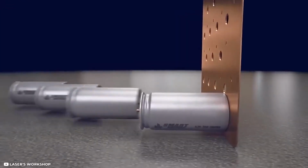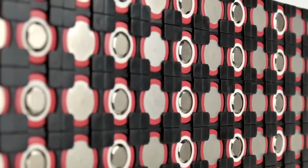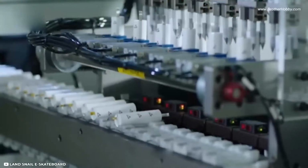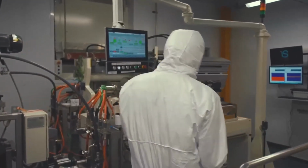Like LiBs, SiB electrode materials may be categorized into three major types depending on the reaction mechanism: insertion, alloying, and conversion. SiBs show a lot of potential for a dramatic change in the way we store energy, with many possibilities and obstacles for academic study and commercial development.